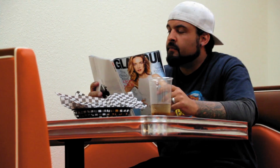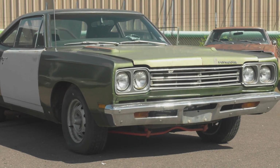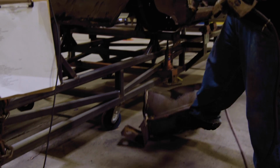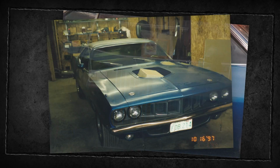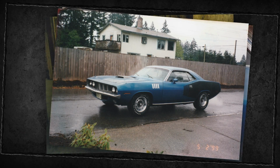Stay tuned. We continue to take a look at some of the Mopars currently in queue for restoration that were left on the cutting room floor, including a mysterious, surviving, one of 48 Hemi Cuda hardtop in B5 blue, our Phoenix Cuda.